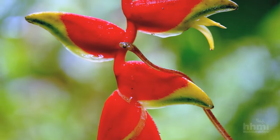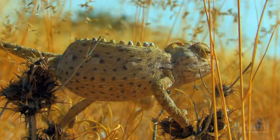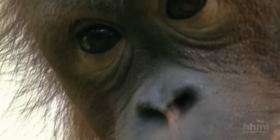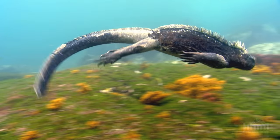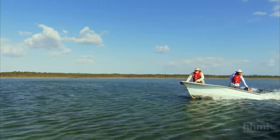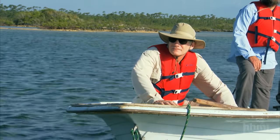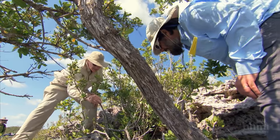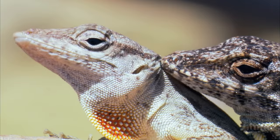The diversity of animals on our planet is breathtaking. Millions of species adapted to all kinds of habitats. Ever since Darwin, understanding how so many species evolved has been a major quest of biology. And biologists like Jonathan Losos, in the Caribbean, he's studying a remarkable group of lizards. He's finding clues to their origins in their bodies, their lifestyles, and in their DNA.